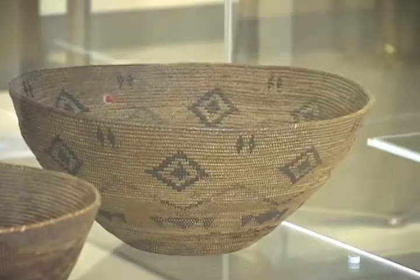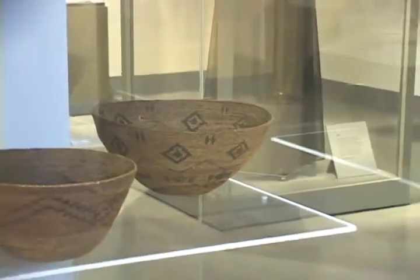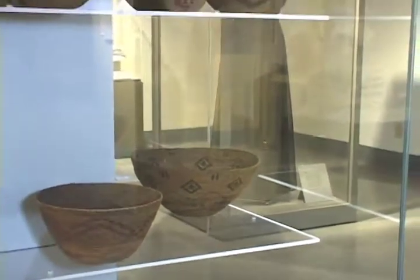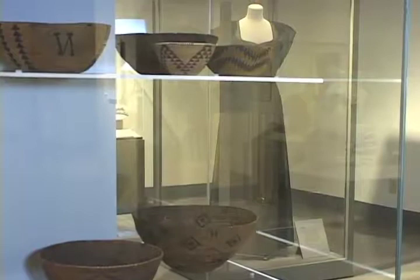These baskets date to the late part of the 19th century, and that's when Dr. Lee went out collecting the baskets. We have very good documentation from his ledger that he kept, and he noted which ranch he visited, how much he paid the Native American, typically the Washo Indian, for the basket that he purchased, and rarely the name of the maker of the basket.